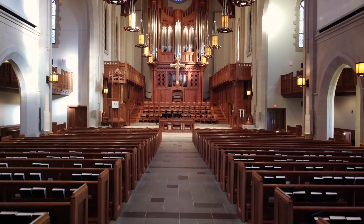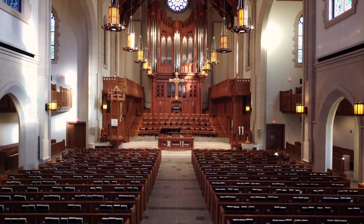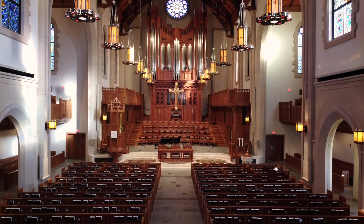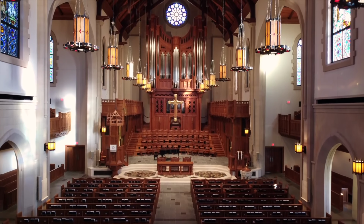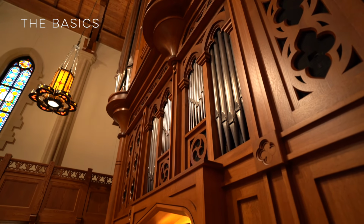It was especially made for this room, so if you particularly like this organ and you want one just like it, you can't have it, because each one is designed especially for the space. I'll give you a few of the basic things about it. It is 20 tons.